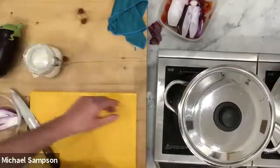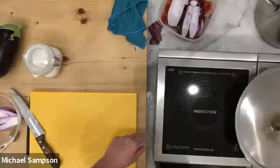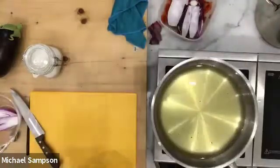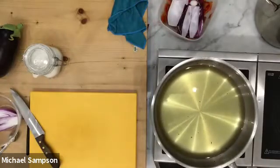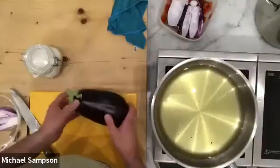So now what we want to do is get your oil. So if you have a pan of oil, put it on the heat. What is it, water? This is oil. Oil for frying. Oil for what? For frying the eggplants. Ah, okay.